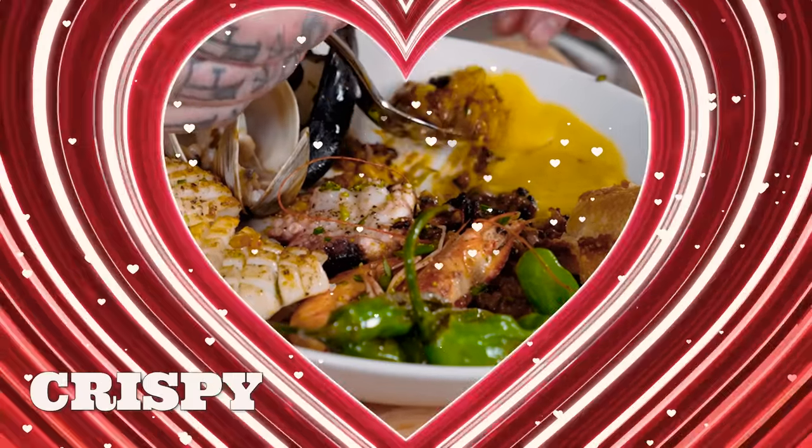I don't know, man. It's about the rice. Look at all these little crispy bits. A little bit of that aioli. That's what it's all about. That crunch. The cuttlefish. A little clam in it. Shishitos.